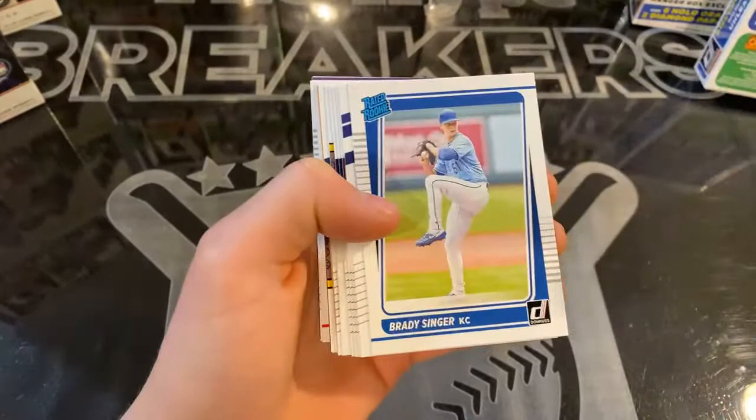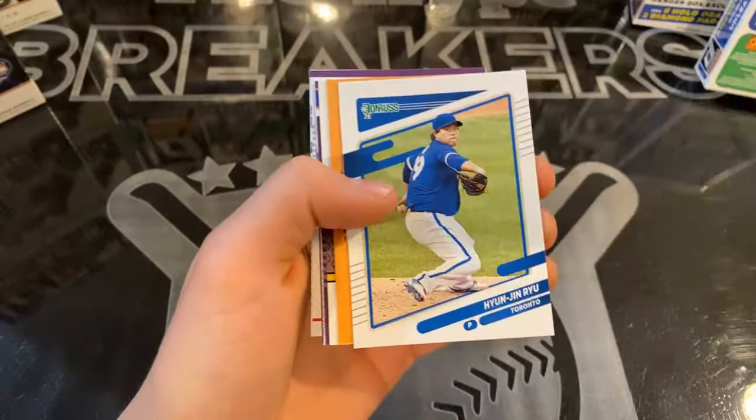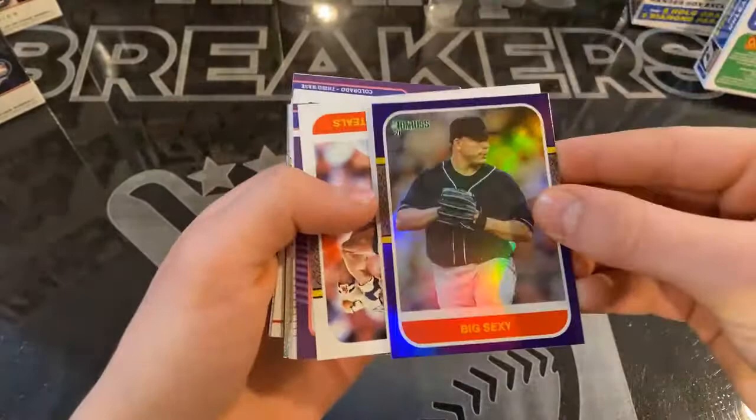Nolan Arenado for the Rockies. And Cole Calhoun for the Diamondbacks. Trevor Story. Josh Hader for the Brewers. Cal Ripken Jr. Hyun-jin Ryu. And a backwards Bartolo Colon, nicknames Purple Hollow.